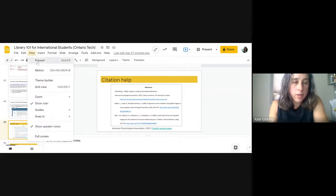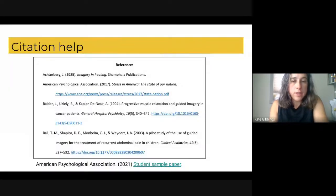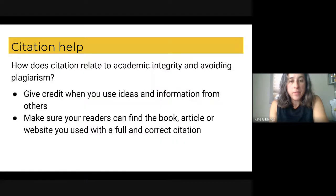And let's take a closer look at this. So I just copied here an example of a reference list in APA, which is what you might be trying to create, or maybe in a different citation style. This does relate to academic integrity and avoiding plagiarism, which I'm sure you'll hear a lot about at the beginning of the year, at the beginning of your courses, because this is one of the ways that you give credit for the ideas and the information you use from other people.